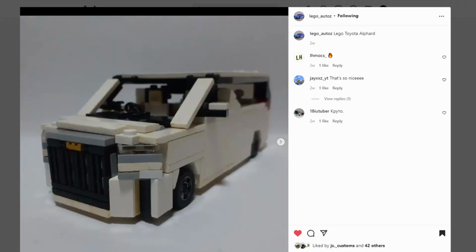Next up, we have the Toyota Alphard. I hope that's how you say it. I think that's how you say it. I would assume that's how you say it, and thus I'm going to say the Toyota Alphard by Lego Autos. And this is, if I remember correctly, a luxury minivan that's only sold in Japan and maybe China, or maybe just Asia in general, by Toyota.